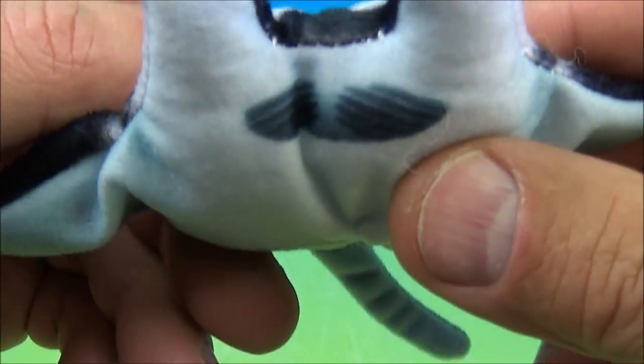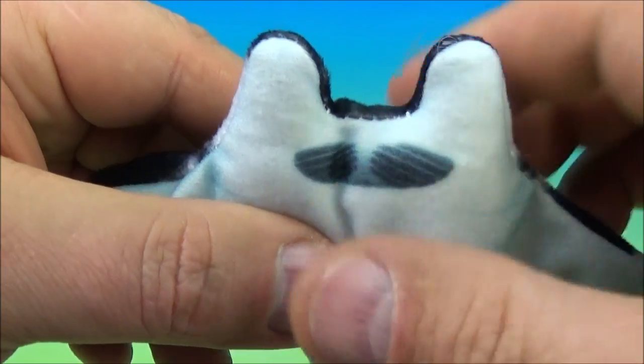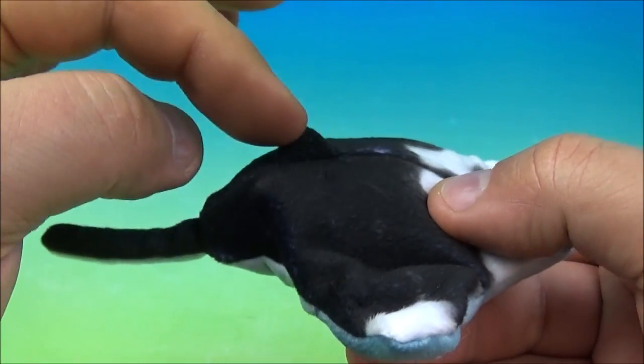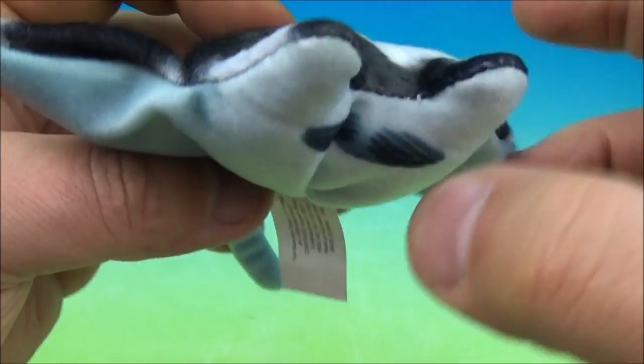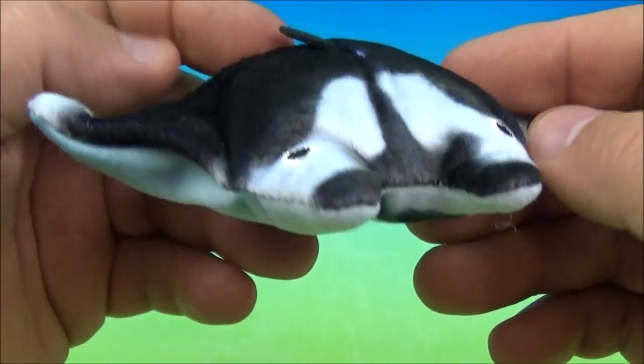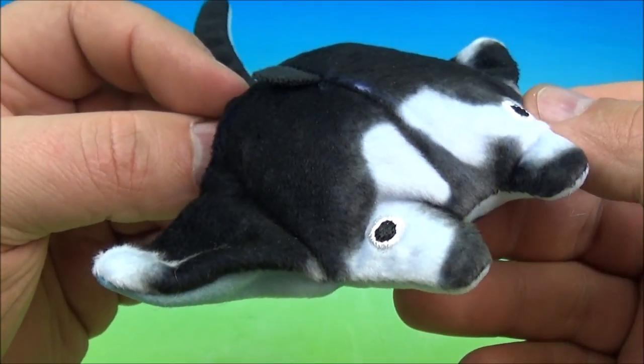And look at those eyes. It's definitely different looking, that is for sure. It looks beautiful. I like this. It even has a little fin right here on top. You can see that. That's amazing. Look at this. The likeness of this plushie is kind of cool. So there you go. It's the manta ray.